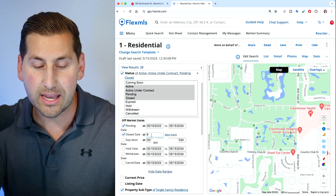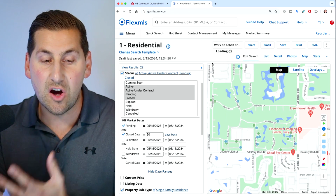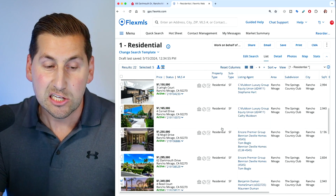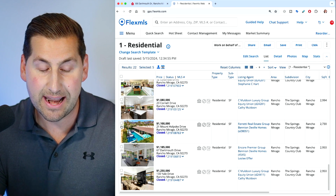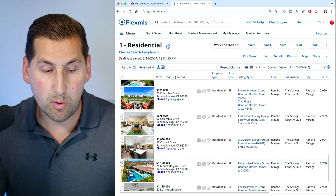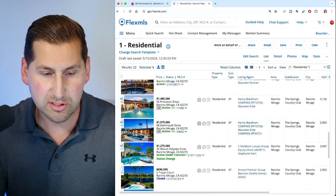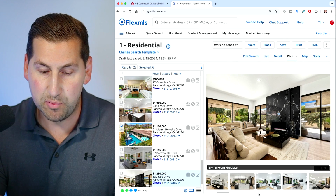I prefer to look at closed properties within the last 90 days because the economy, interest rates, things are always changing, and all of this affects housing prices. So if we look, I just added a few more properties and we could see some that have pools, okay? So if we just look right here, there's one for 1.1 million that had a pool. There was one for 690,000, but that's more like a spool, so we're not going to add that.